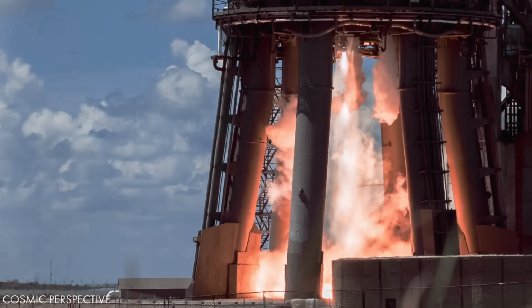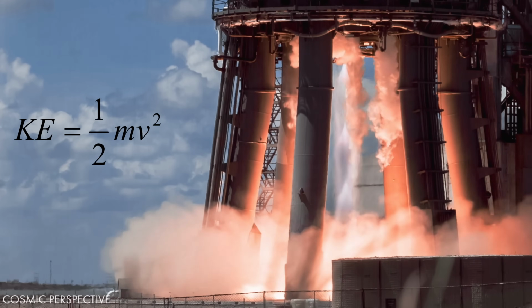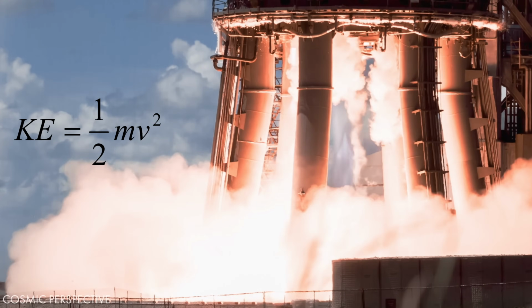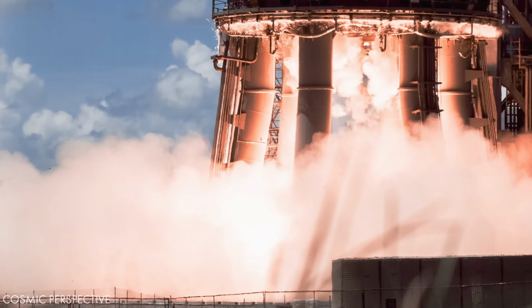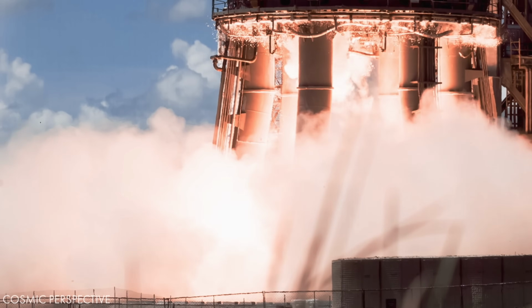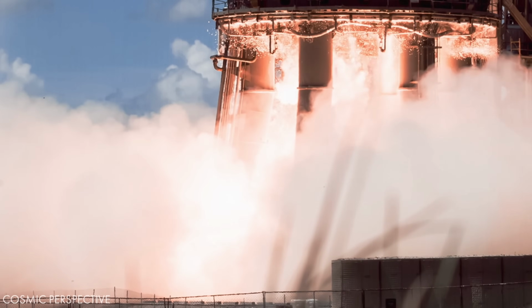Going a little deeper into the physics of this, the equation for kinetic energy is 1/2 mass times velocity squared. In this example, the actual mass of the exhaust flow is relatively low, but the velocity is very high, and when the high velocity gases impinge on the flat surface, it wants to change directions rapidly, and that causes a buildup of pressure.